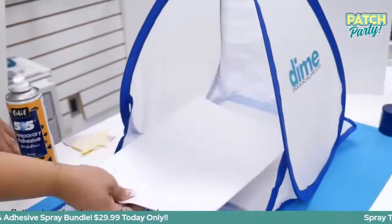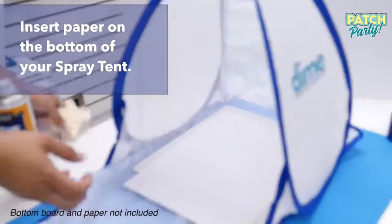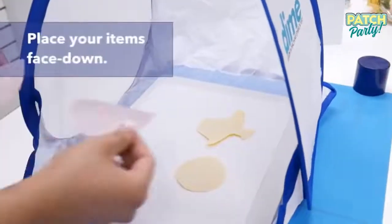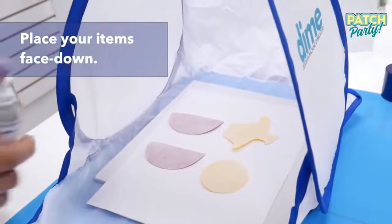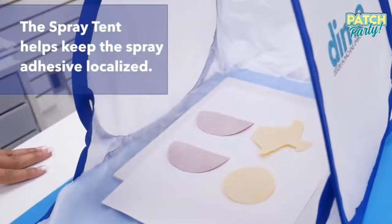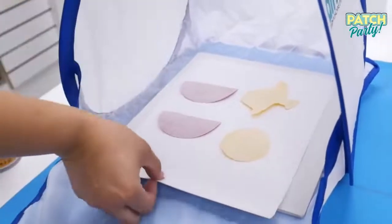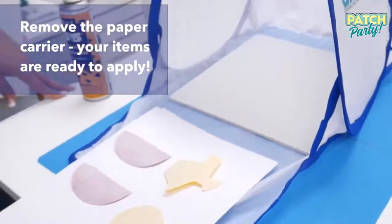So the spray tent sits on a tabletop, as you can see here, and we actually are putting a piece of paper in the bottom, which is not absolutely necessary, but it gives you the opportunity to reduce the buildup of the spray. Then you're going to give your pieces a little spritz, and less is more when you're spraying the spray adhesive. And then you're ready to place those down on your pre-cut shape.